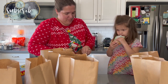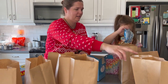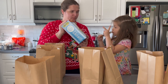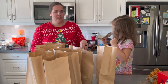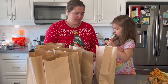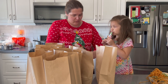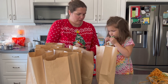Then each bag is going to get one thing of birthday cake muffins. How many of these do you think they should get? Two? I think so too. And we're gonna do some baked apple chips. And then what we're gonna do is write some notes to the homeless people saying that we're praying for them and that we hope they get what they need to get out of their situation.